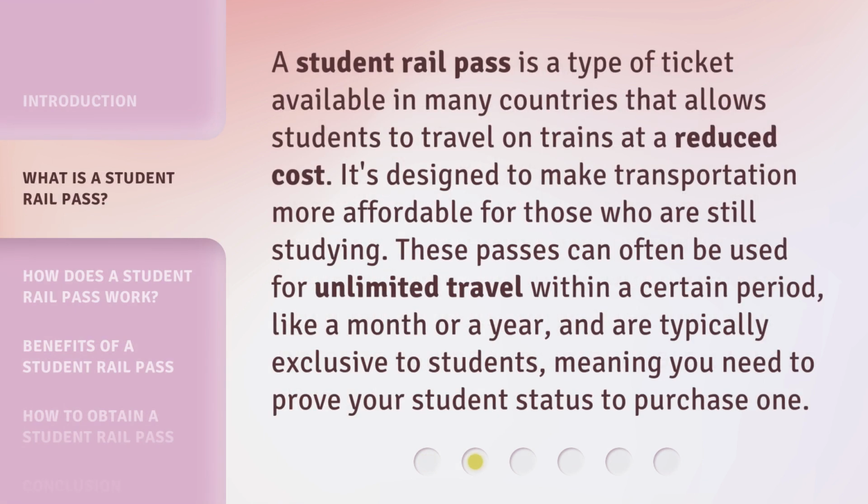A Student Rail Pass is a type of ticket available in many countries that allows students to travel on trains at a reduced cost. It's designed to make transportation more affordable for those who are still studying. These passes can often be used for unlimited travel within a certain period, like a month or a year, and are typically exclusive to students, meaning you need to prove your student status to purchase one.